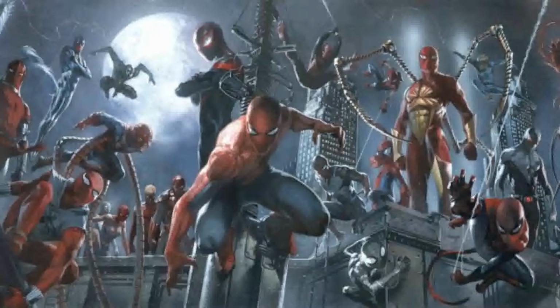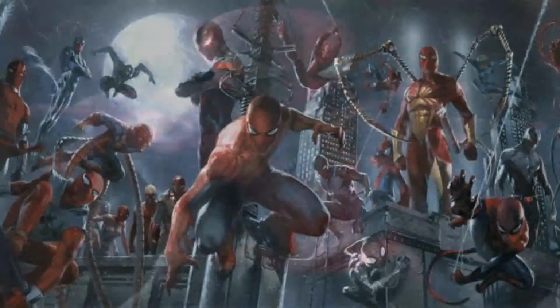The main rule here is the costume had to have been worn by Spider-Man. This list is cosmetic only. It's about the suits that look the best. Some of them have special features with backstories, and I'll get into that somewhat.